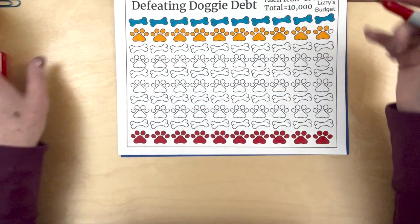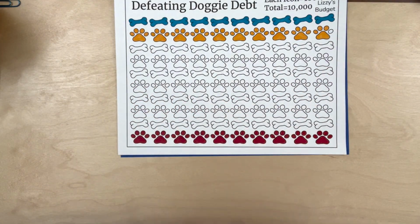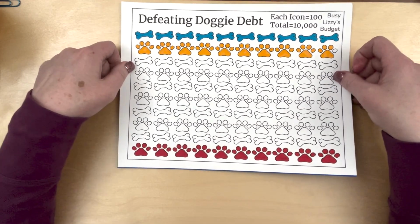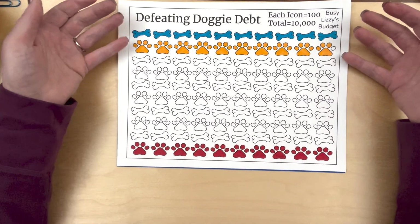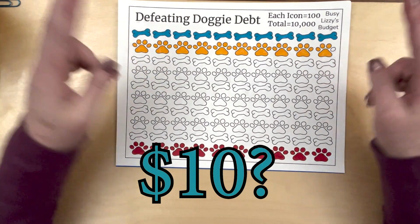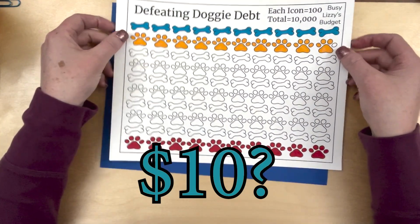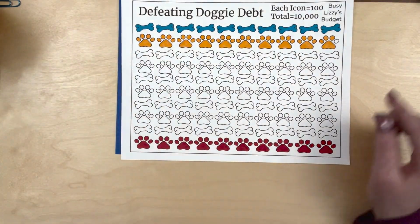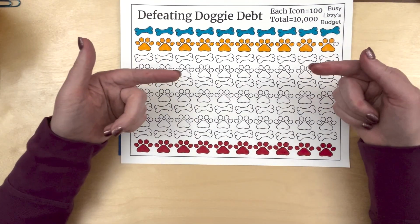Okay, you guys, I finished. I've been coloring for 3 hours, but I'm really happy with how it looks. And I can't even believe that right now we have almost $3,000 out of the $10,000 taken care of, and it's only 2 weeks in. You guys, this is just amazing. I'm just so thankful for your help. I'm thankful for my tax return, and I'm thankful for each and every one of you.